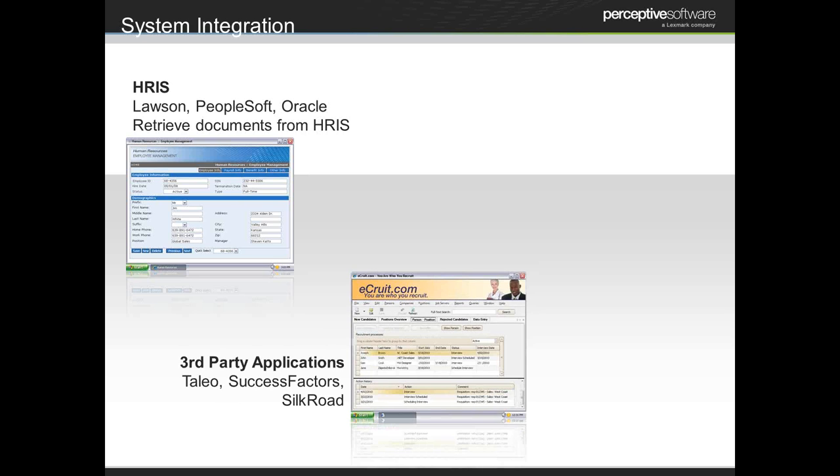We know that you also are running third-party applications. This could be an ATS, an applicant tracking system. This could be a recruiting, an onboarding system. This could be talent management, performance, succession planning, and it could be all of the above. So when we talk about third-party applications, we're talking about everything else you're running to supplement your HR processes today.